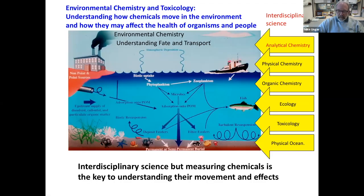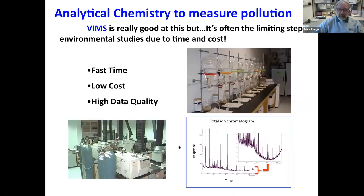I'm an environmental chemist by trade, and it's become a very interdisciplinary science. We need to understand how the oceans transport water and sediments. We need to understand how chemical contaminants can affect organisms, the interrelationship of organisms, how these chemicals may react and cause reactions in the environment, and how they may partition in the environment. But most importantly, we must understand how to measure the chemicals to understand their movements and effects.